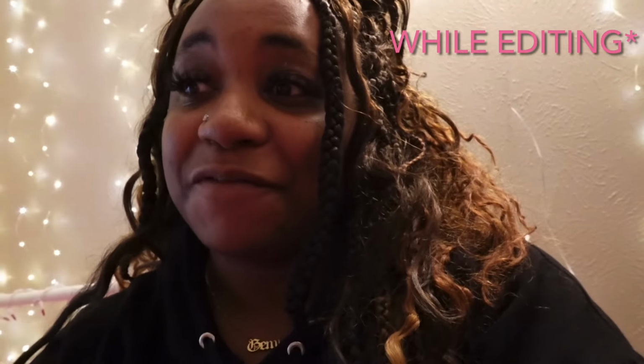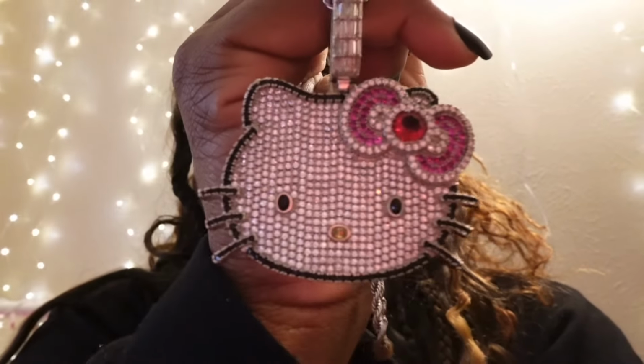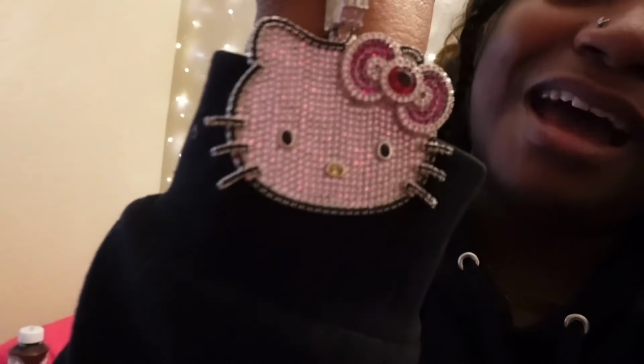So after filming the video, I realized one of the best Hello Kitty items that I have, I forgot about, and I don't know how I forgot about it, but I have this Hello Kitty big like pendant necklace. It's like so pretty. Like it's on this pretty chain, and I'm pretty sure y'all can guess who got this for me. He gets me so much, but my fiance got me this Hello Kitty necklace for my birthday, I believe last year.